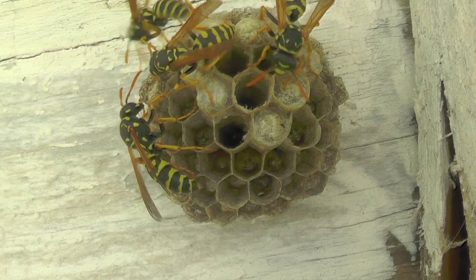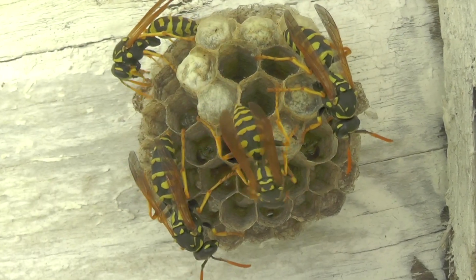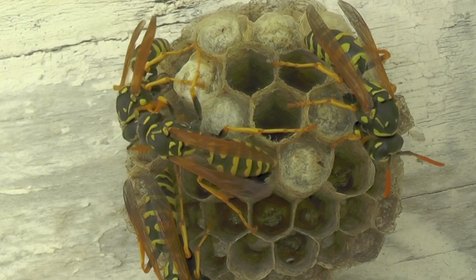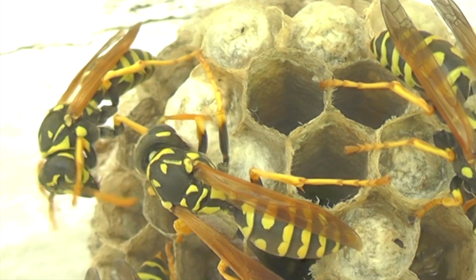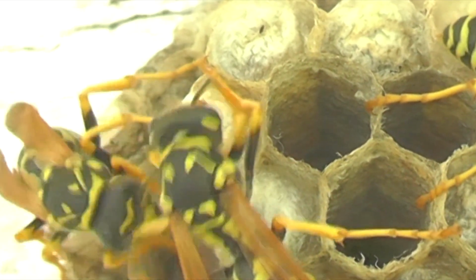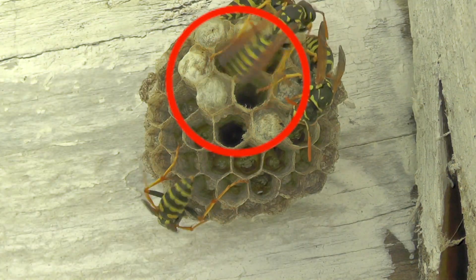Here one of the co-foundresses returns with some more food and again begins to malaxate that food up on the upper left. You see her chewing that up. And here she shares it with the other wasp, who then begins to malaxate it. And she will take that and feed it to the larva again. While she feeds the larva this time, take a look at the lower part of her body called the abdomen, where the stripes are, and see how she shakes it.